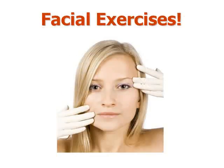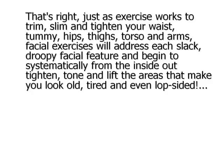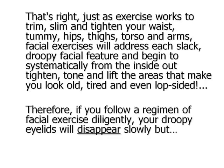Facial exercises. Yeah, you heard me right. Hey, just like exercise works to trim, slim, and tighten your body, like your waist and your tummy, your hips, your thighs, torso, your arms, facial exercises will address each slack, droopy facial feature. It begins to systematically, from the inside out, tighten, tone, and lift the areas that make us look old, tired, and even lopsided. So, if you'll follow a regimen of facial exercise diligently, your droopy eyelids will disappear slowly.